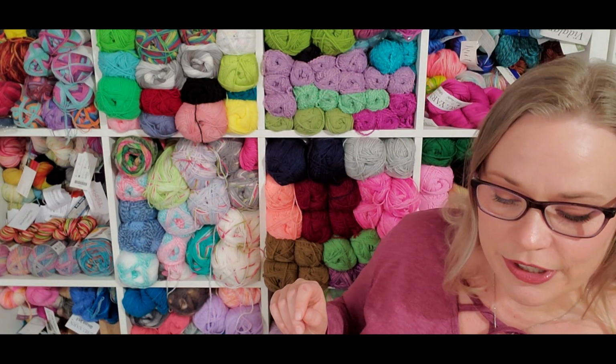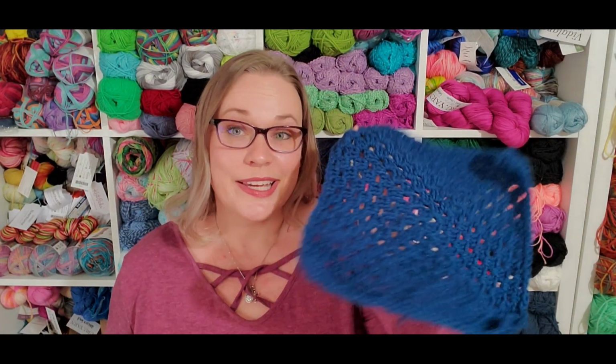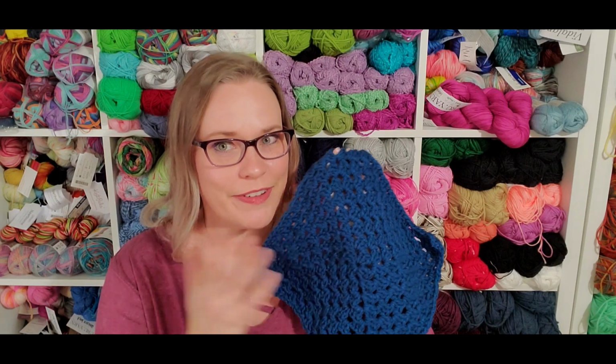And as I'm pulling together single skeins and stuff to do the granny squares, I'm like, you know, some single skeins that don't really match anything or coordinate to anything, that would be a lot of fun just to spice up what I already have in the granny squares.